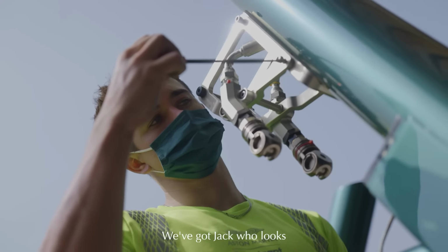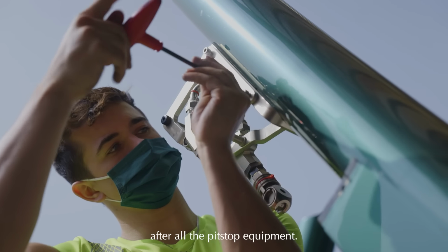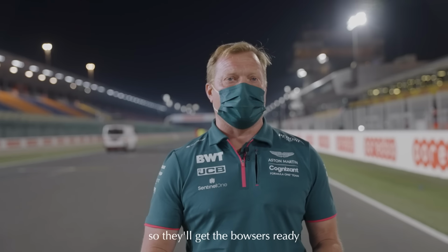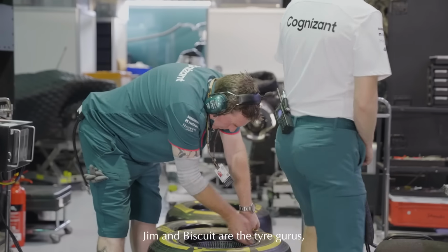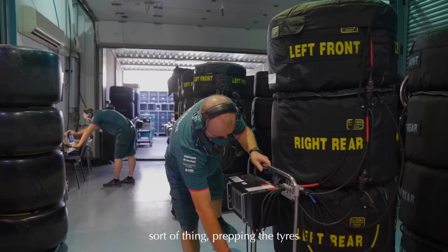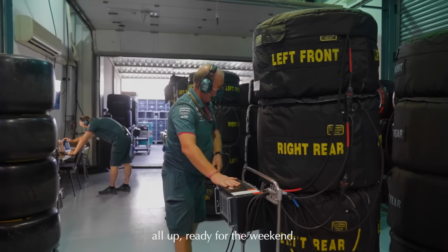We've got Jack, who looks after all the pit stop equipment. We've got Fabio and George, who look after fuel, so they'll get the bowsers ready, then they'll fuel the cars during the running. Jim and Biscuit, the tyre gurus, they get on with prepping the tyres, and then bagging them all up ready for the weekend.